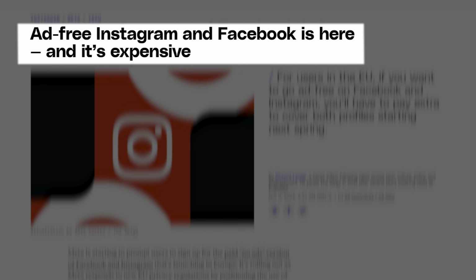Ad-free Instagram and Facebook is here, and it's expensive. For users in the EU, if you want to go ad-free on Facebook and Instagram, you'll have to pay extra to cover both profiles starting next spring.